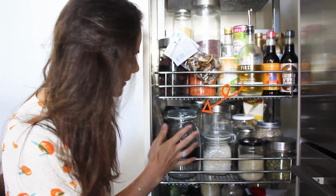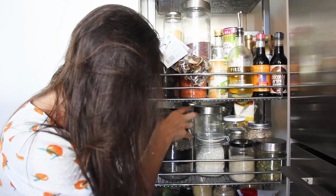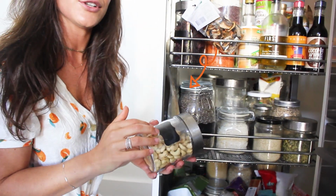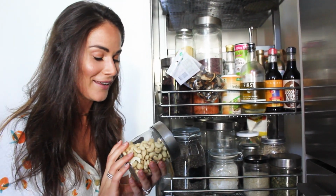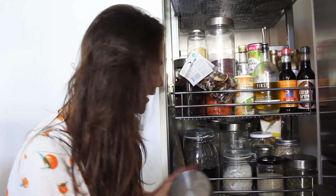Chia seeds, big thing of chia seeds that's nice and new. And then all behind here are some nuts. So we've got cashews. I use these also for raw desserts. They're probably my favorite nut to snack on. I try and go for walnuts and almonds because they're a little bit, well, not one's more healthy than the other. I just go for raw unsalted nuts whenever I can.